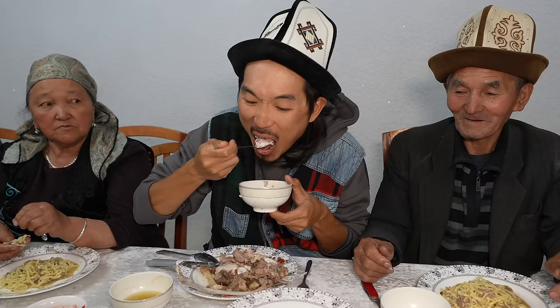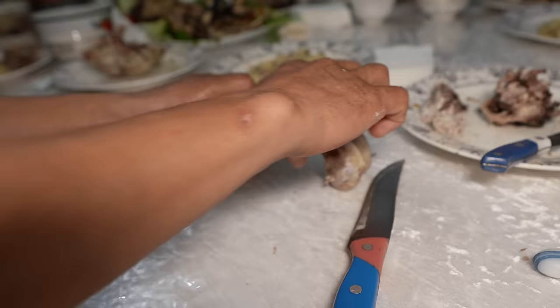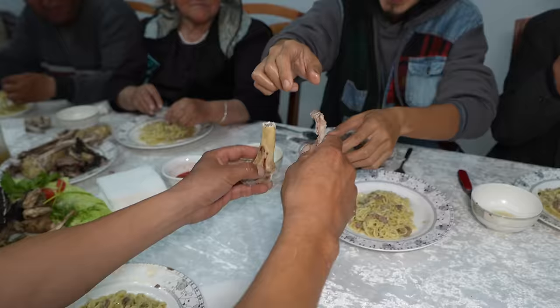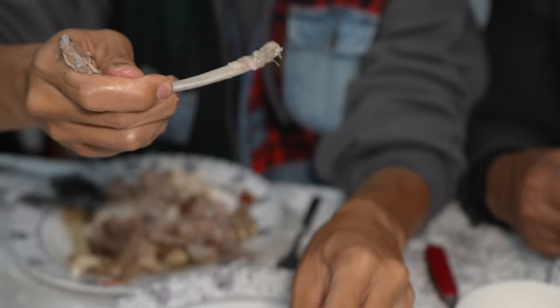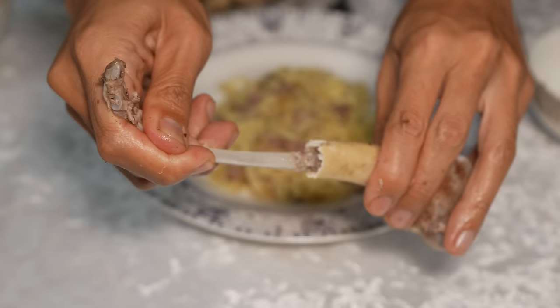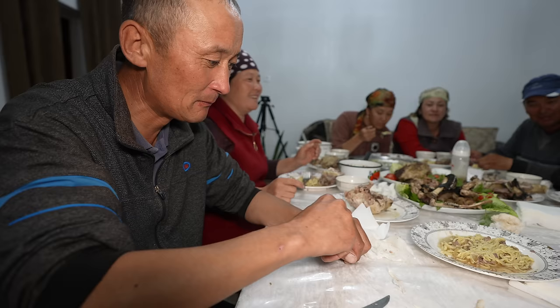Sheep brain. It makes me very smart. Bismillah. Wow, super smooth. Wow. Very smart way. Oh yes. This is the most nomadic way to enjoy bone marrow. Oh, bone marrow!